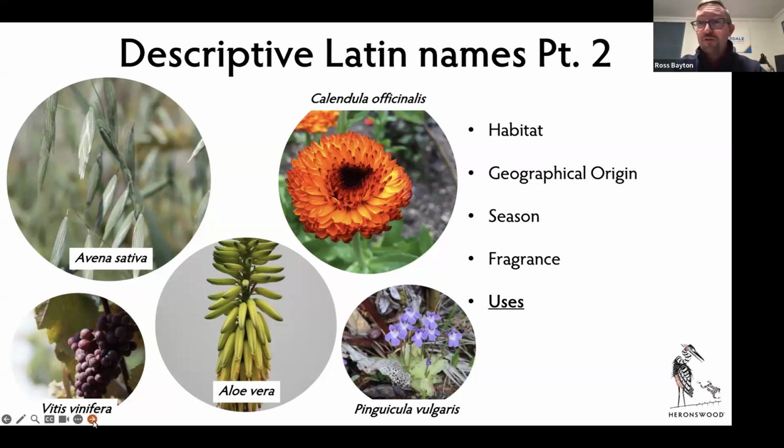Vera, aloe vera. Vera means true. It's where we get the word veracity. And aloe vera gets the name because it's the true aloe. It's the true medicinal aloe. There are lots of other aloes, but aloe vera is the true one. And you'll see that a lot in, again, useful plants. So pistachio is Pistachia vera. Cinnamon is Cinnamomum verum. That's the true useful plant.